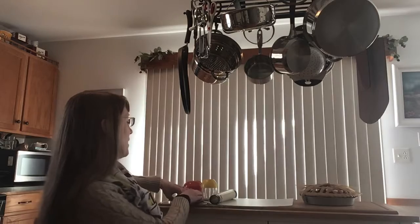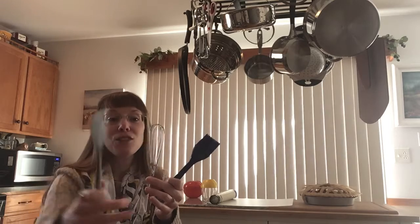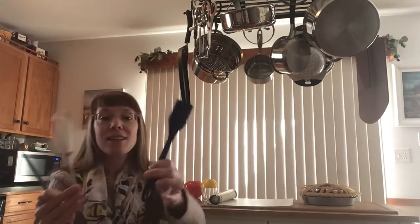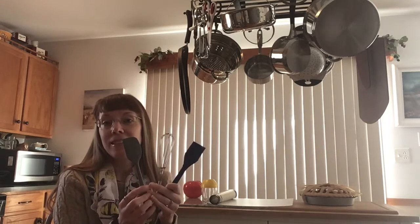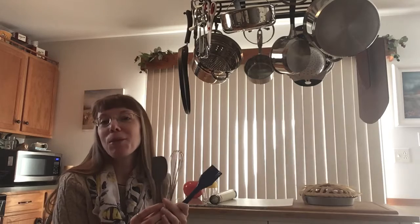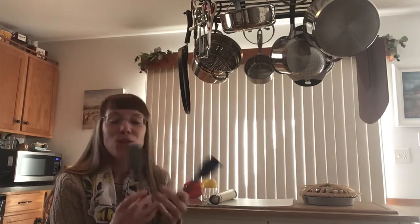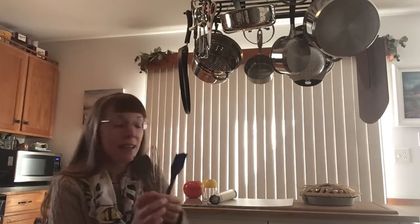So first I want to say, don't ever underestimate a mini utensil. So I've got a silicone spatula, a mini whisk, and a silicone brush. These three things, I never knew how much I needed and how much easier they would make my life in the kitchen. So don't underestimate utensils that are on the smaller side, because they can still do a whole lot and be a huge help in the kitchen, even though they're not a full-size utensil.